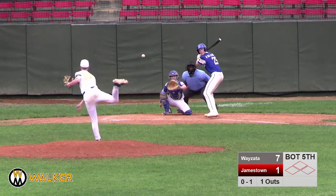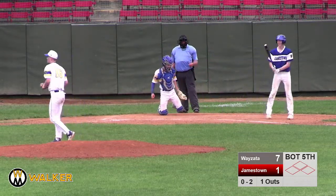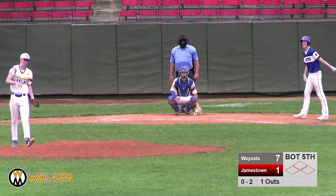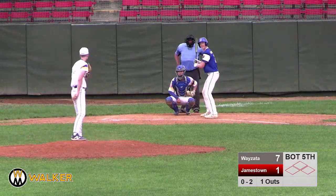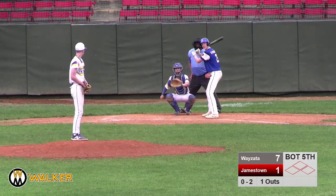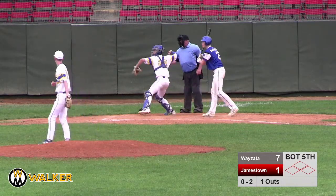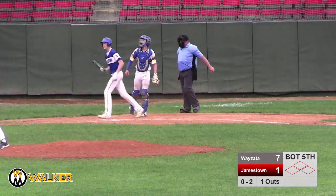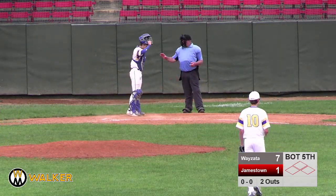It's 1 out. 0-1 pitch. He's swinging at that slider. 0-2. That slider is fooling this Jamestown lineup so far. It's very consistent, same spot most times, and it usually causes a swing and miss. So we'll see if he goes back to that or back to a fastball. Looks like the fastball, and the catcher sells the strike 3 call.